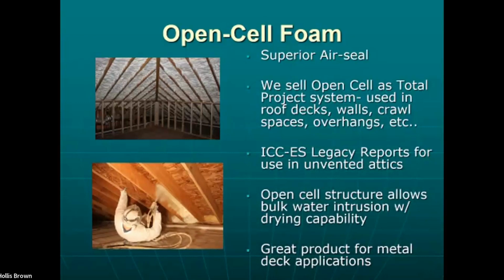Typically in the state of Virginia, most unvented attics that you see are going to be done in open cell foam. The majority of them are done in open cell foam. Some of them can be done in closed cell foam. Some people desire that higher R value, but most everything you're going to see in the state of Virginia is done in open cell foam.